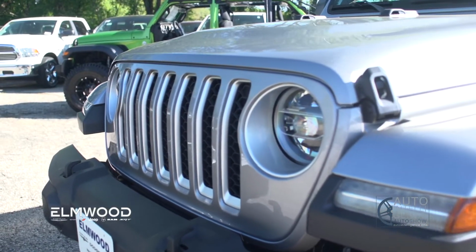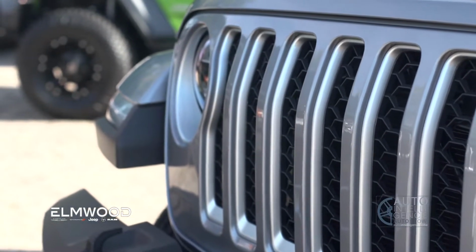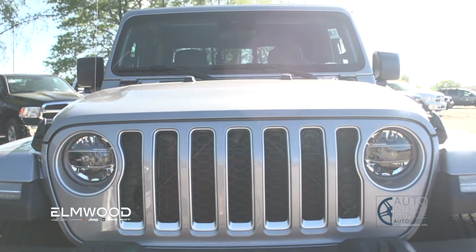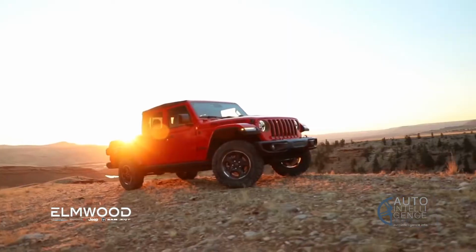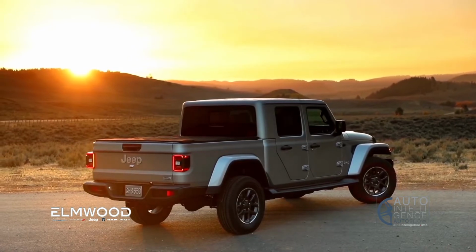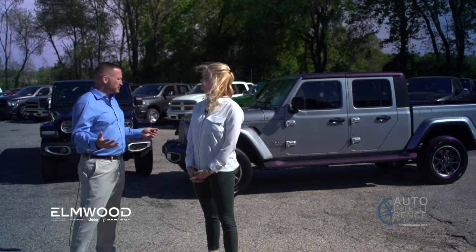They made the grille a lot larger. They still stayed true to its roots with the 7 slotted grille, which represents the 7 continents that Jeep has been on. But they had to enlarge those grille slots for the towing capacity to be able to cool down the engine and the radiator. A couple other things they did was they pushed the wheels to the furthest most point of the vehicle to make it a lot more stable and give it a little bit better ride than most mid-sized trucks.